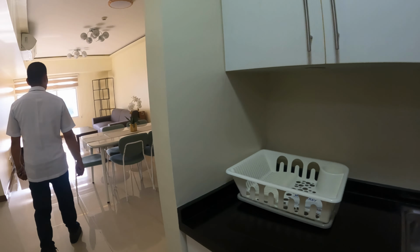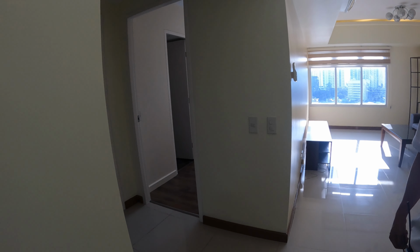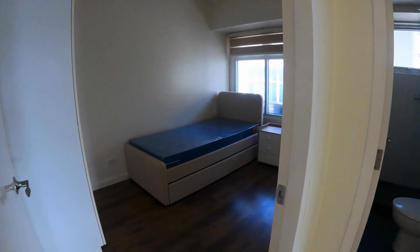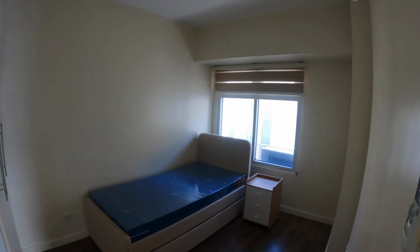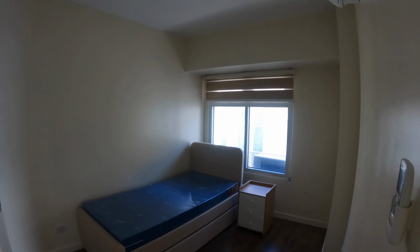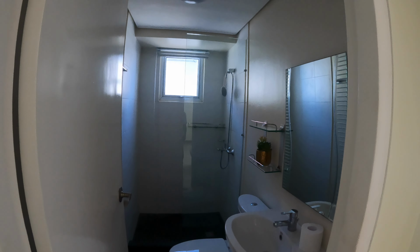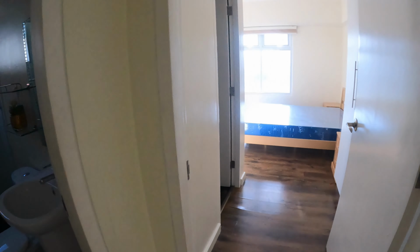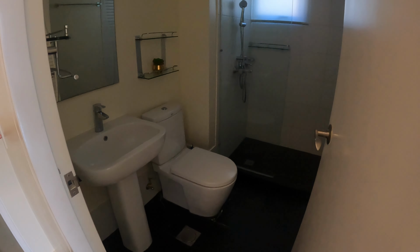A lot of units, two and three bedrooms, do have maid's units. A little bed. Oftentimes they have their own CR bathroom. And here's the smaller of the two bedrooms and CR bathroom with shower, and the larger, and the second bathroom.